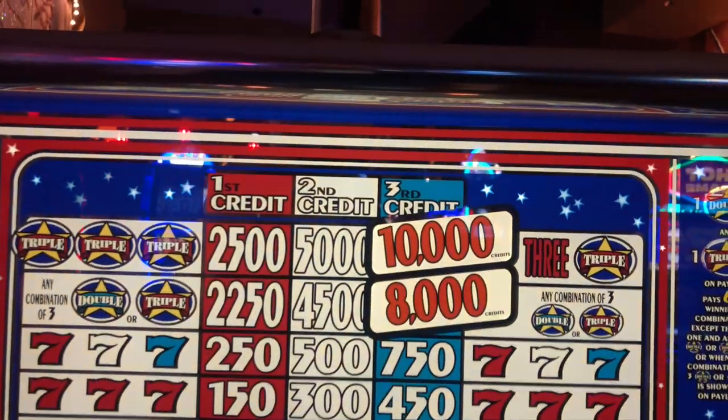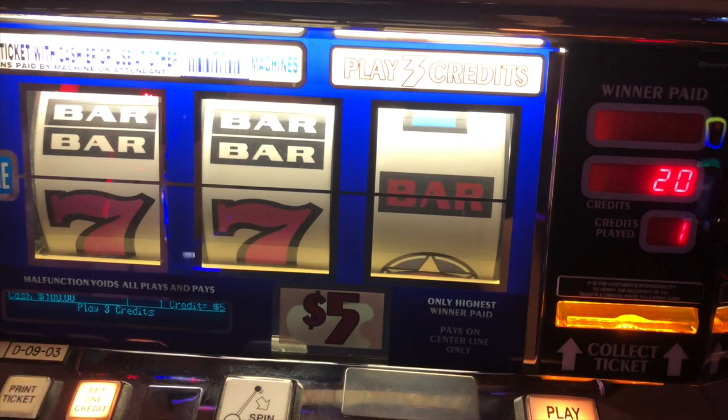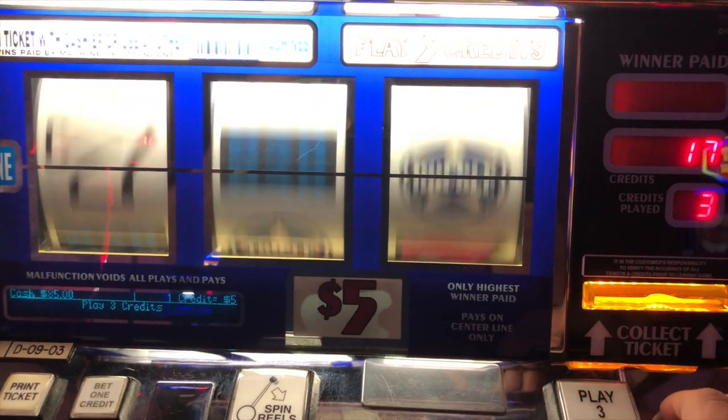What's up, guys? Old school. I had a triple-double red, white, and blue. Three-credit, $5 machine, $15 a spin. Got at least six spins. Hopefully, we won't need them all. Here we go. And a silent machine.